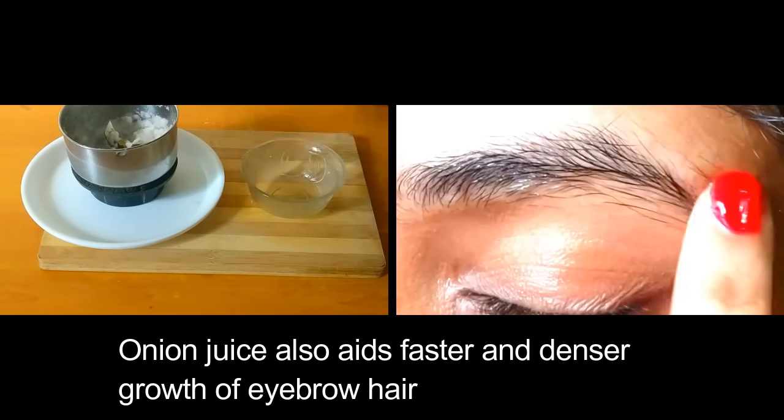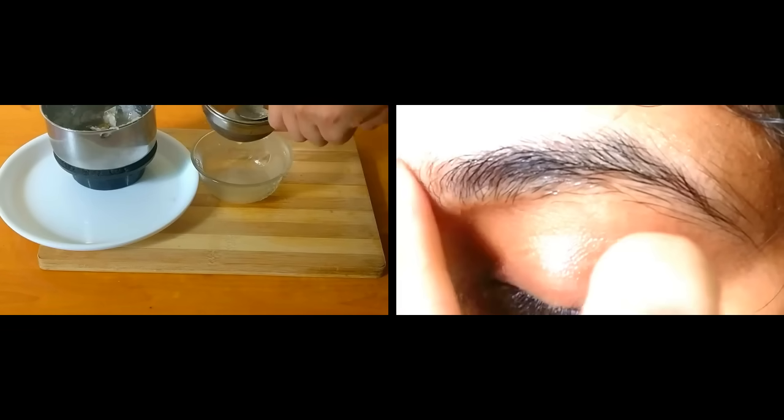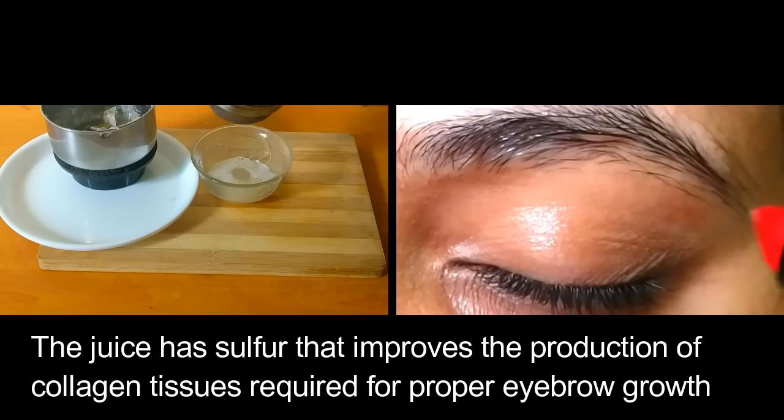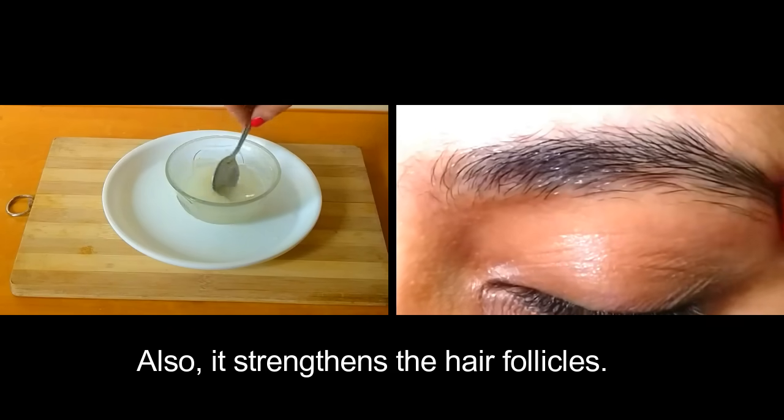Onion juice also aids faster and denser growth of eyebrow hair. The juice has sulfur that improves the production of collagen tissues required for proper eyebrow growth. Also, it strengthens the hair follicles.